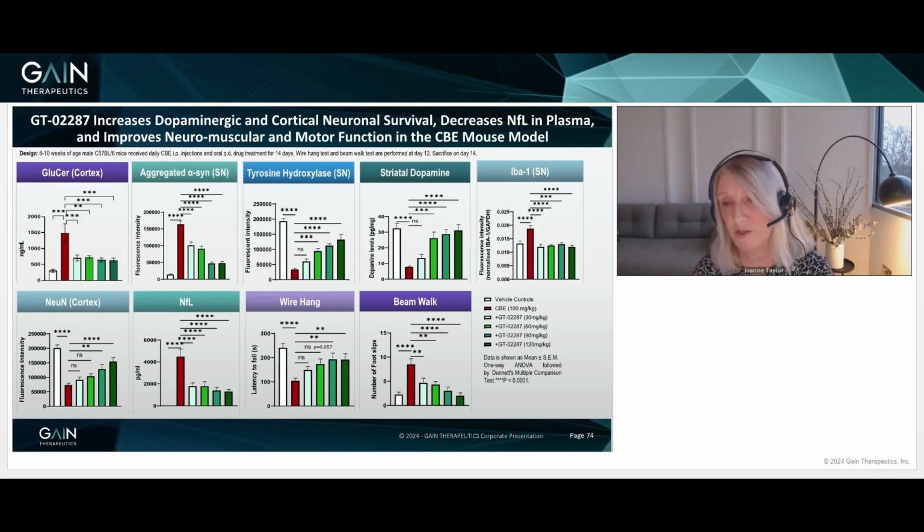We see an increase in neuroinflammation. We see this with IBA1 staining. It's a marker of microgliosis. Again, we prevent it with our molecule. We're also preventing loss of neurons in the cortex. Cortex is, of course, also very important in Parkinson's disease, and as we've heard, we see cognitive decline, especially in GBA1 Parkinson's disease. So it's important that we can rescue these neurons in the cortex as well.